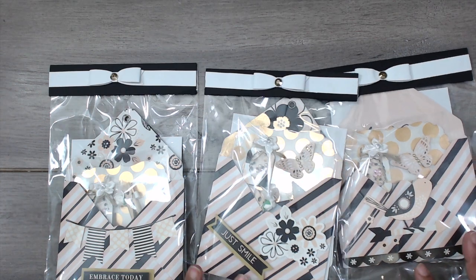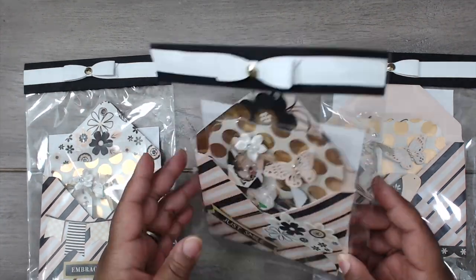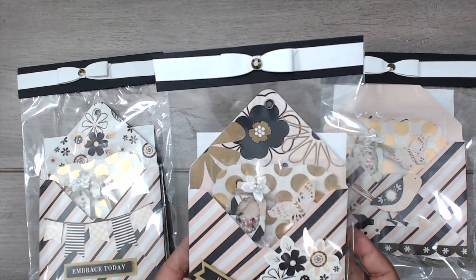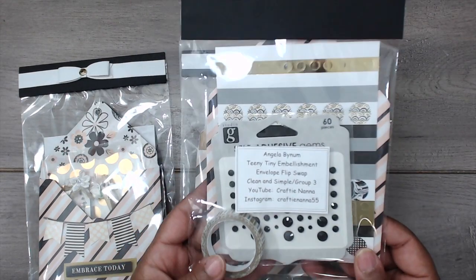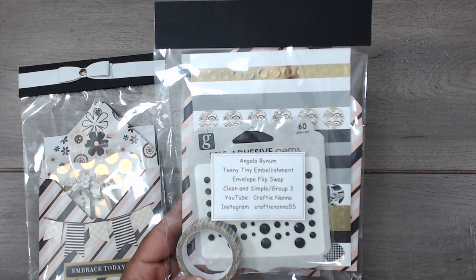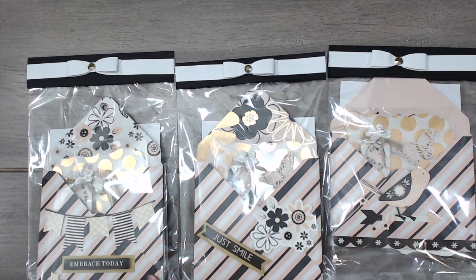Last but not least is Angela, and you can find Angela at Angela Bynum here on YouTube, and this is how her packages come. She has them neatly wrapped in these cute little bags with a bow at the top. Clean and simple and elegant. I love it. And on the back of all of the packages, she has the group swap information where you can find her on YouTube, where you can find her on Instagram, and then her name here. So super fun. Thank you so much, Angela, for making one for me. So let's see what she created.